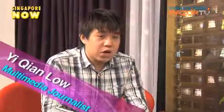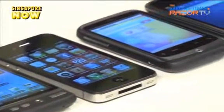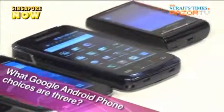So now we're going to talk about Android and Android handsets. As you can see, we have quite a few phones here from various manufacturers. Let's say I'm on a tight budget. What would you recommend, or what choices do I actually have? Android's benefit is that you have a wide variety.